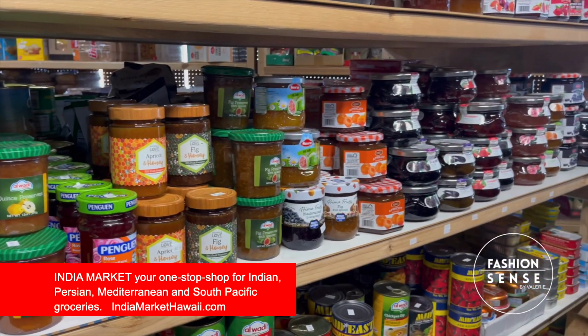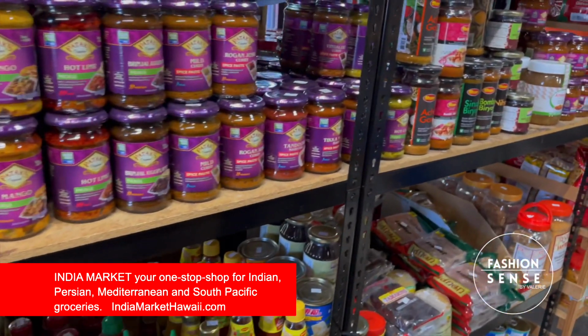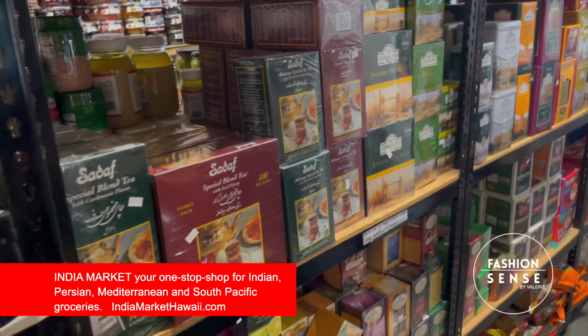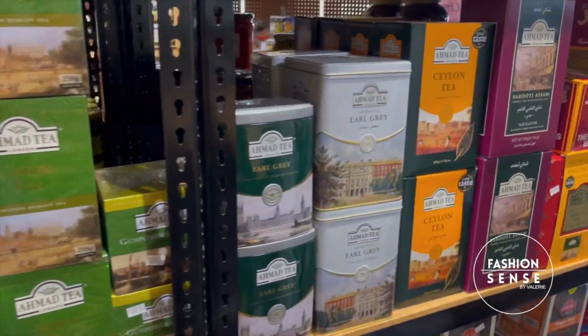And it wouldn't be an Indian picnic without traditional ingredients from Indian Market. They are your one-stop shop for all your Indian dishes. They've got tons and tons of spices and seasonings, refrigerated foods, frozen foods, snacks galore, and rows of tea. You've got to check them out.